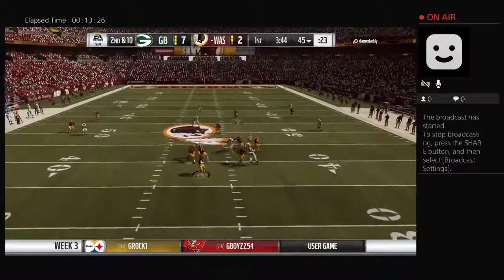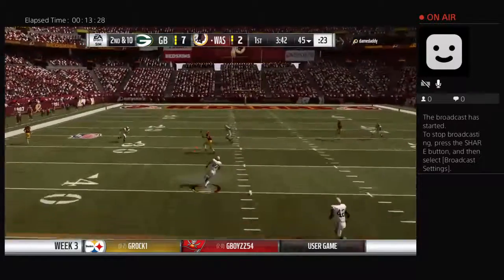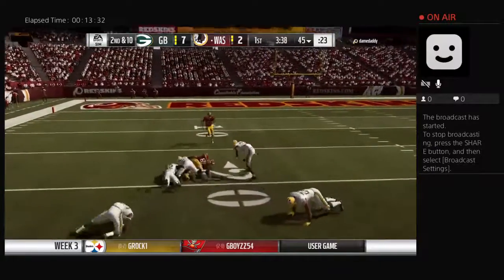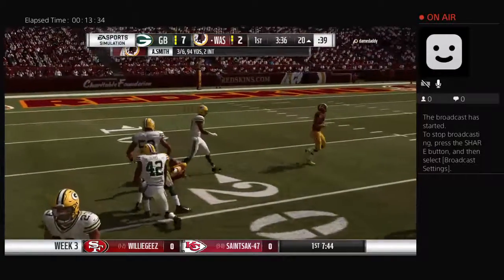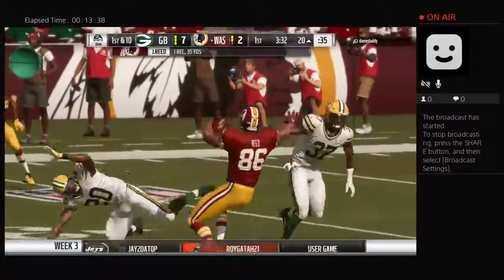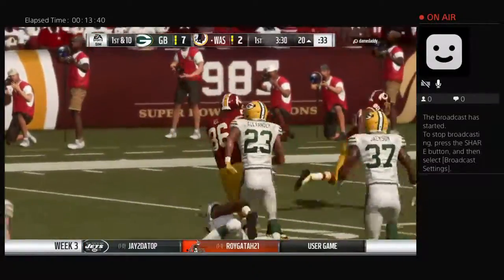2nd and 10. Smith again. This one complete to Jordan Reed. And he takes it down deep into Green Bay territory. And that one results in 35 yards.